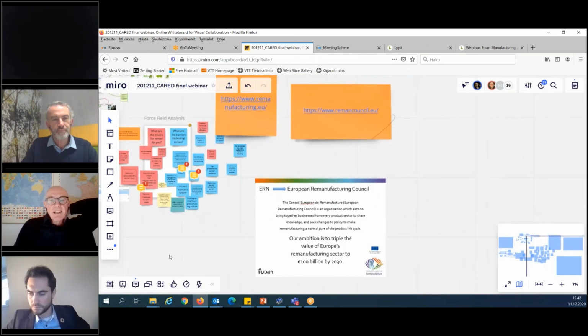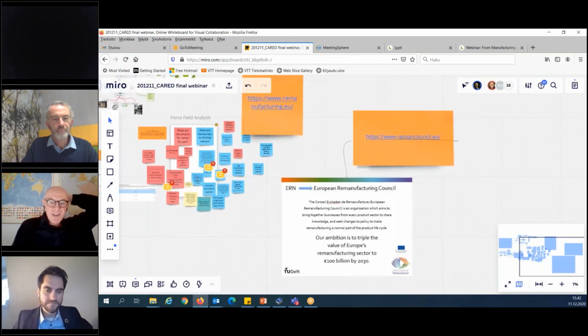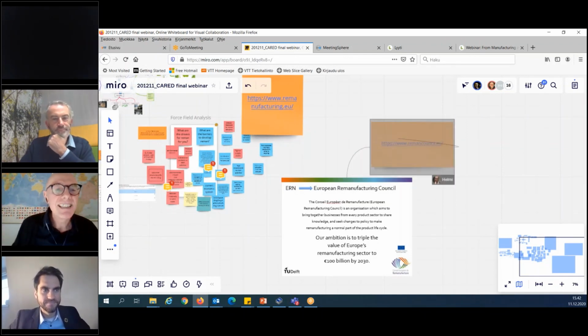I've said already, and I reiterate again, this Miro board is there for all of us. The only thing I ask is, if you go in, don't move stuff around too much, because you have the power to move all our sticky notes around. Try and leave it as it is, but you can visit it.